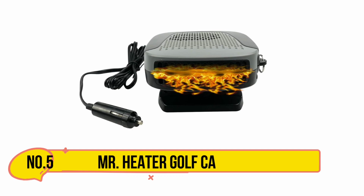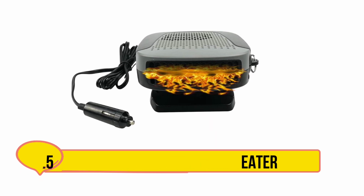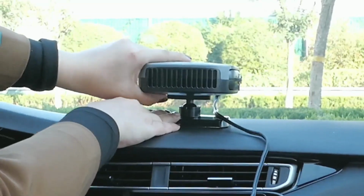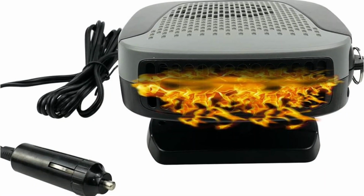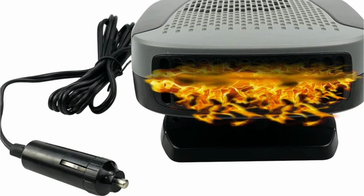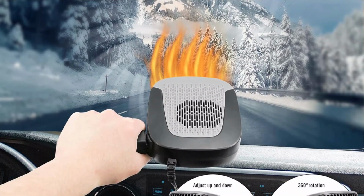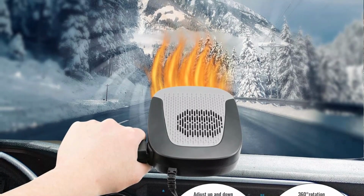And our last product is the Mr. Heater Golf Cart Heater. This 4000.0 BTU heater is designed for golf cart use but can also be used in a car. It includes a cup holder adapter to fit in a center console, as well as safety features like an oxygen depletion system and tip-over switch. Because the Mr. Heater Golf Cart Heater is propane-powered, you should only use this heater in a ventilated area, which means don't use it in your car with the windows up.